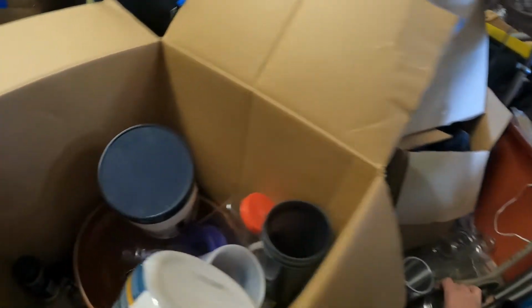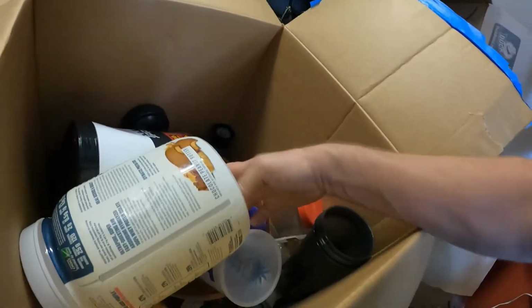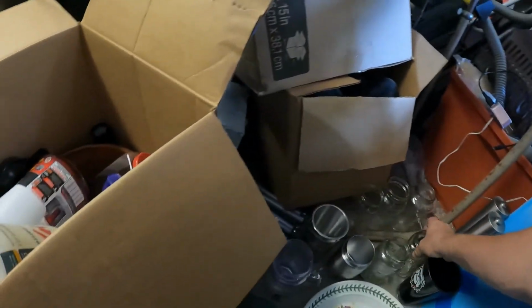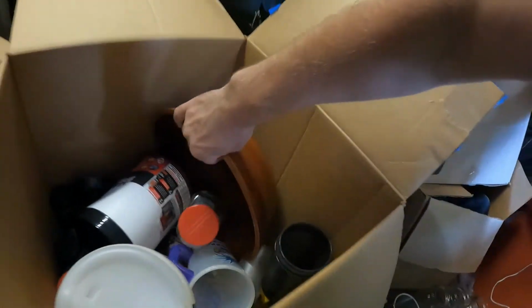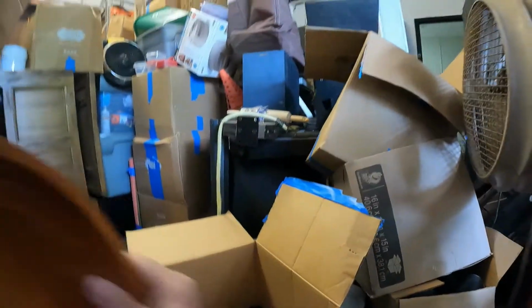The little Yeti cup I can sell. It'd be nice if I could find the lid for it, but I don't think it's in here. And then we got, there's another glass jar. Big wooden bowl in here. This is nice.